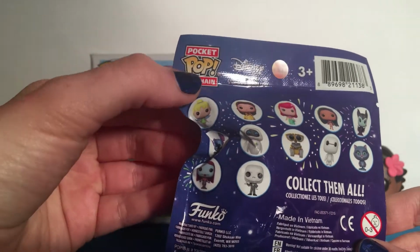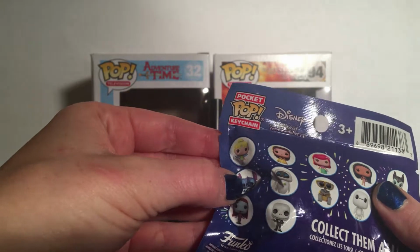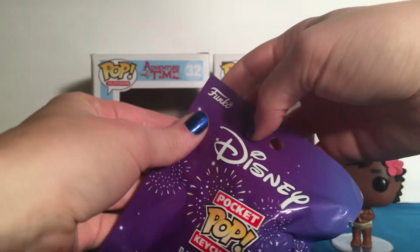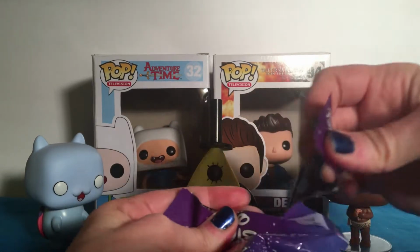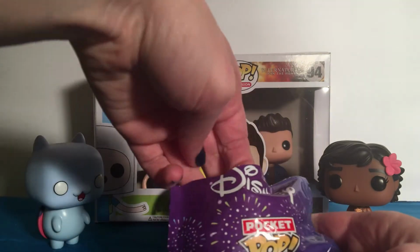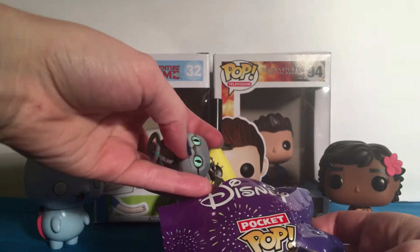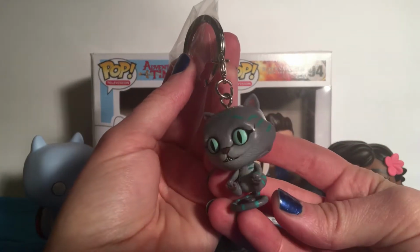I think I want Tinkerbell, Pocahontas, Stitch, or maybe one of the Wall-E characters the most. Feeling around. Oh, I think I know who it is. I can feel. Yep. It's the Cheshire Cat from the live-action Alice in Wonderland.